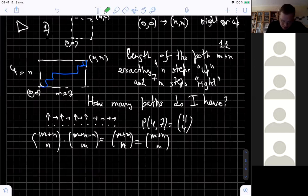But if I choose the positions where I go up, then in the other positions I need to go right, because I have exactly 7 steps right. So if I choose this, automatically that's done. So I can determine what the other steps are. If the steps going up are chosen, this determines which other steps are going to the right.